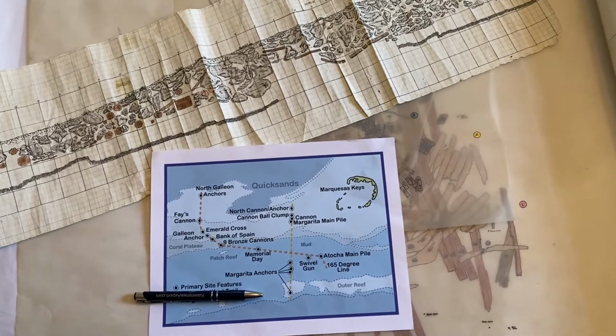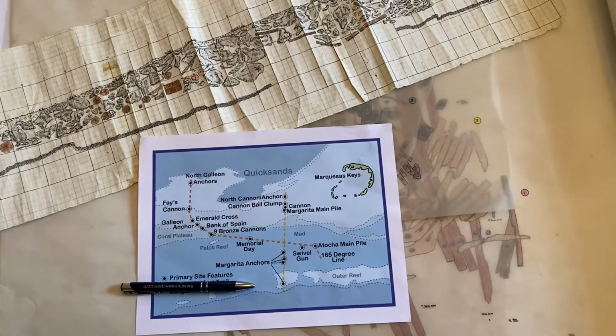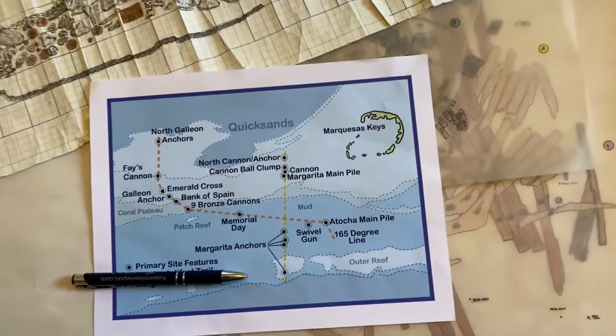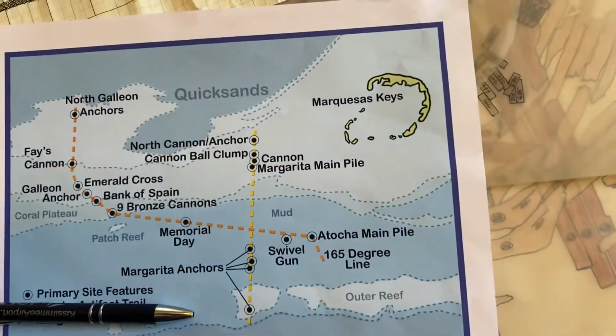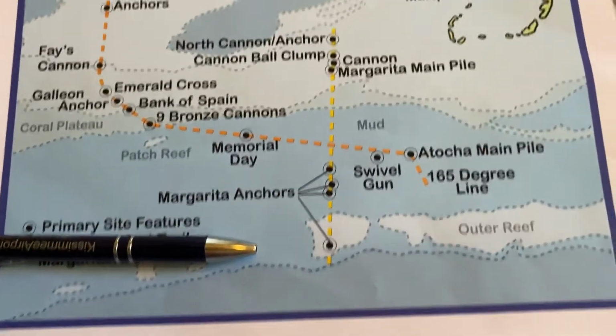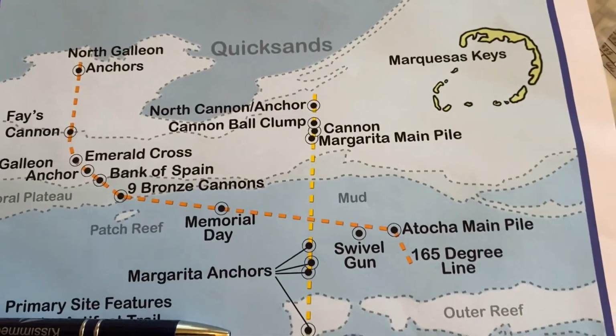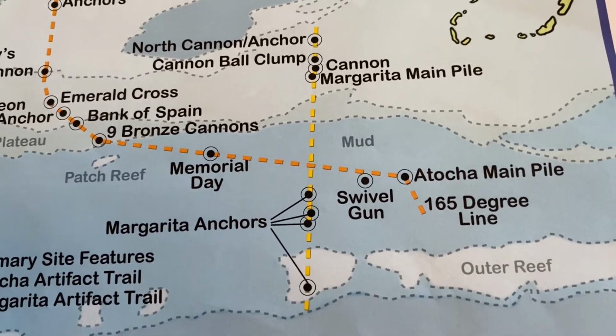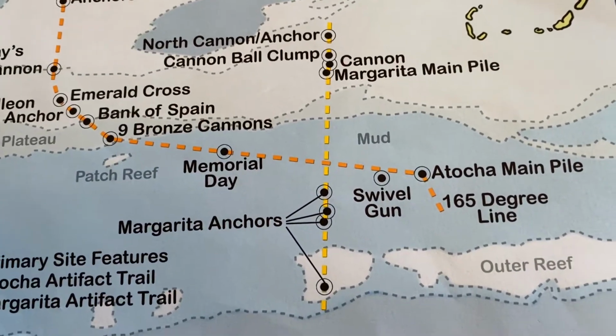Today we're going to talk a little bit about the Atocha main pile, since it's such a focal point when discussing anything to do with the Atocha. So let's take a look at the chart that I have here. This is right out of my book, Atocha Treasure Adventures, Sweat of the Sun, Tears of the Moon. We'll talk a little bit about how the Margarita and the Atocha sites relate to each other.